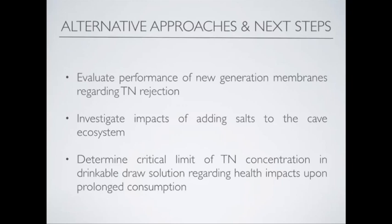We could also investigate what impacts it would have on the ecosystem if we just leave salts in there. This is maybe a study that can be done. And also we should determine what is the critical limit of total nitrogen that's actually drinkable. So let's say we approach 90% rejection of total nitrogen. Would that allow us for a 1 week expedition to drink that sugar solution with some remnants of nitrogen, or is that a health issue? So that's something that we should take a look at.